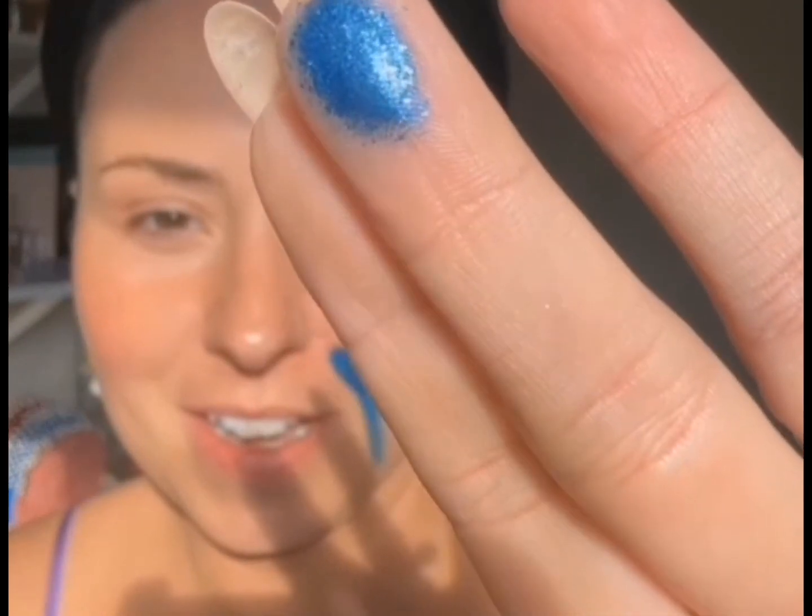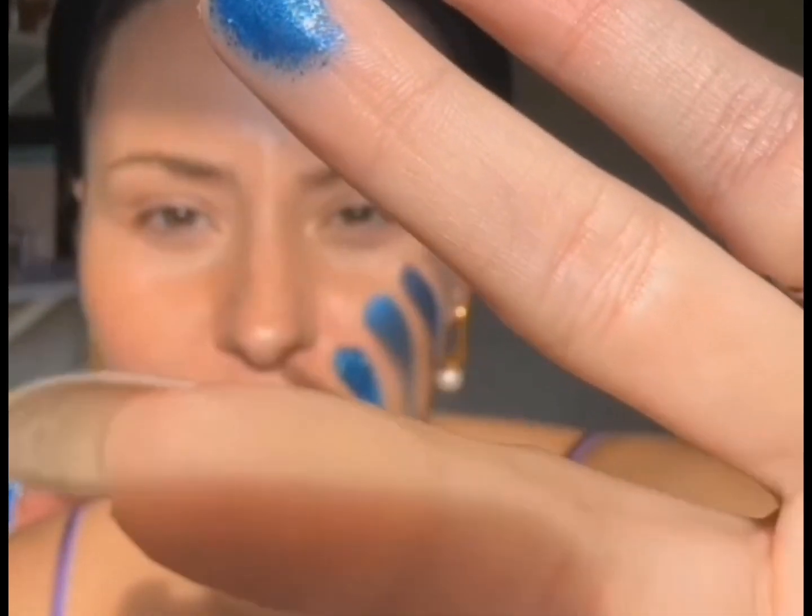That is absolutely stunning. You can see the texture better on my finger. Look at this. That is wild. That is pure pigment with absolute glitter. I feel like the moment someone shows these, they're going to go viral. I hope these are on Amazon. Now I want to go check.